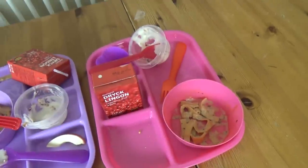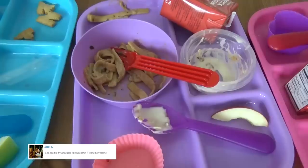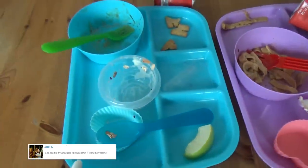So here's how Mackenzie did, not too bad. Lily did pretty much the same. Jackson ate everything, he really liked it.